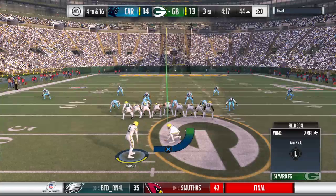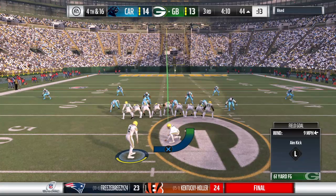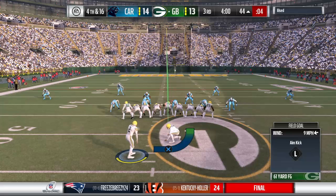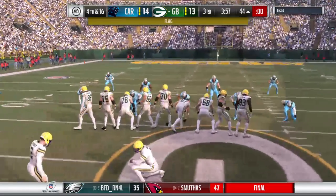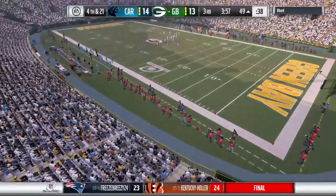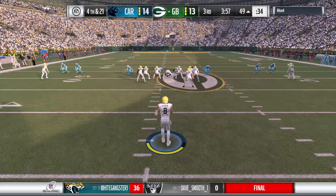On now is Mason Crosby, who's hit from as far as 58 in his career. And this will be spotted on the other side of the field. It's a 61-yard attempt. The play clock's running down. And they're not going to get the snap off. This might back him out of field goal range. Here's Drew Kaiser now as he's on to punt for Green Bay.